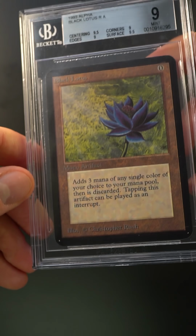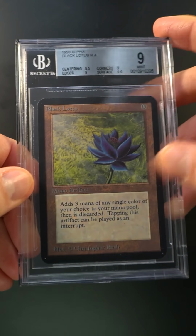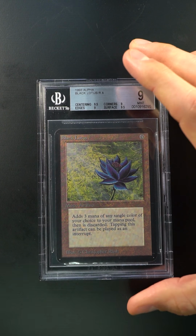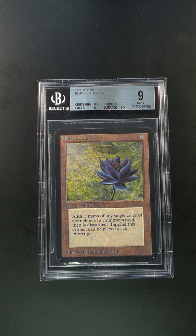I think if I had my druthers, what I see is a card with 9.5 corners. I think edges at 9 is appropriate. So for me, this is the equivalent of a base issue 9.5. I think it's definitely worthy of that, and I think even at that, you would find other base issue 9.5s that would be overshadowed by this one.